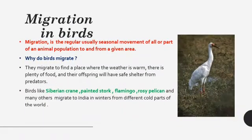Now, let's learn about the migration of birds. It is the regular, usually seasonal movement of all or part of an animal population to and fro from a given area. That means when birds, because of some reason, move from one place to another. Now just think about why birds migrate. They migrate to find a place where the weather is warm, there is plenty of food, and their offspring will have safe shelter from predators. Birds like the Siberian crane, painted stork, flamingo, rosy pelican and many others migrate to India in winters from different cold parts of the world.